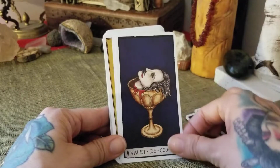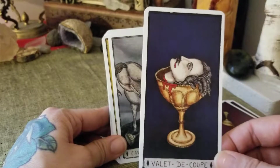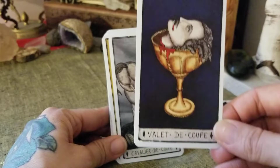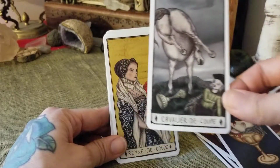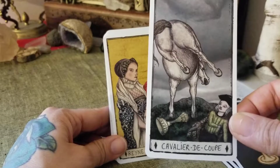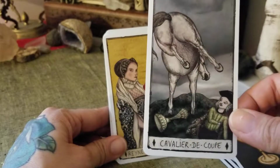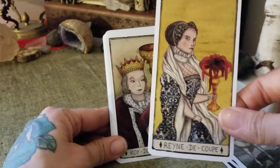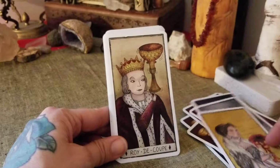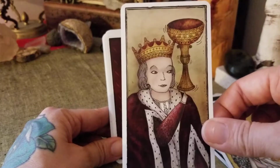Okay, now the court cards are so dark. I mean, here, look at this one here. They're Valet de Coupe. Cavalier de Coupe. Not on the horse. In fact, it looks like he's getting trampled by his horse. Our queen. And our king.